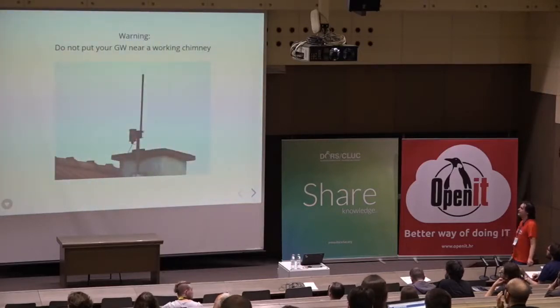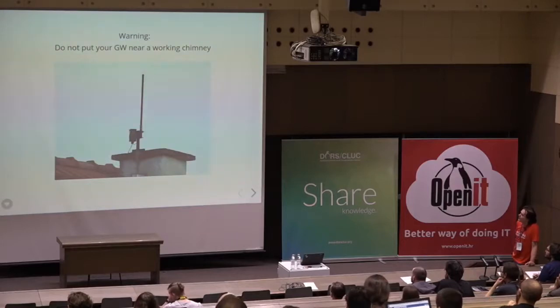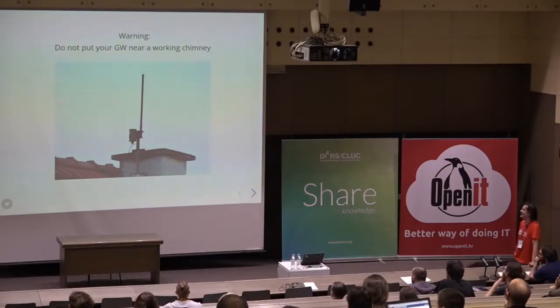And one warning that I have: this is my gateway at my house, and it was white before I mounted it near the chimney and heated my house, and after a few days it is looking like this, a bit black.